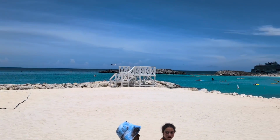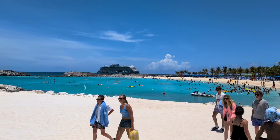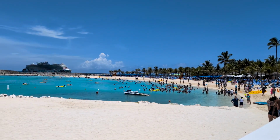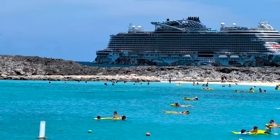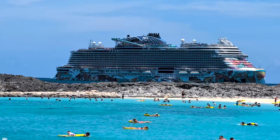However, the first cruise line private island overall is actually this one right here, where we're at. Great Stirrup Cay was leased by NCL in the 70s. They did kind of a snob appeal marketing, you know, a destination only for Norwegian guests. It was very rustic at the time, but a lovely place.